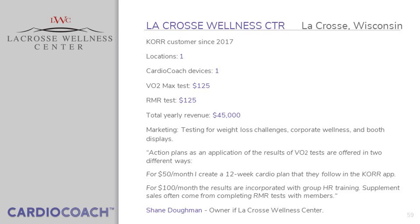I'd like to point out that in both of these, Revolution pushed people towards additional personal training packages, and LACROSSE is pushing people towards supplement sales, which adds additional revenue beyond just the testing itself.